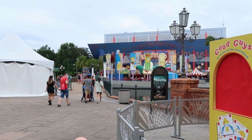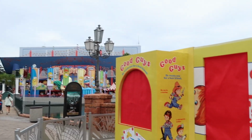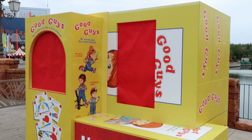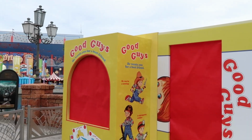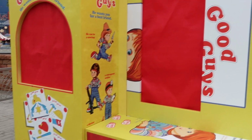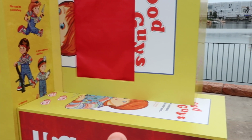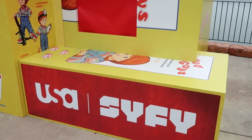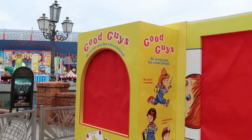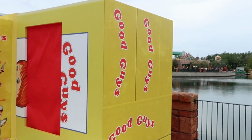So this is right before you take the bridge over to the Simpsons section, but look at this over here. Looks like we're gonna get to see Chucky with maybe a potential photo op. This is awesome. Looks like he has his little window here as if he was still in his package, and maybe he's gonna do a little jump scare right here. There's a little stage right over here as well. It says USA Sci-Fi, but the theming over here is really on par. This is really, really cool. And on the sides here, it says Good Guys.